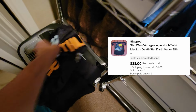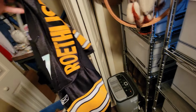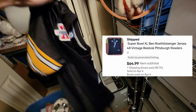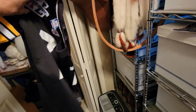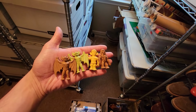And then the Ben Roethlisberger jersey here is a Super Bowl jersey, Pittsburgh Steelers. Well, I tried to show the back. There it is. $10 for this thing. Old Reebok jersey. And, I don't know, 75 I think, right? I'll put a screenshot up there, but I forget what it sold for. 75 plus shipping, maybe?